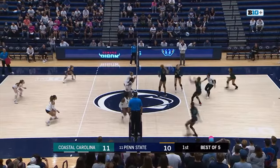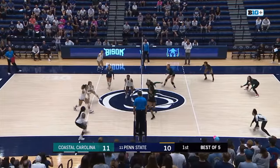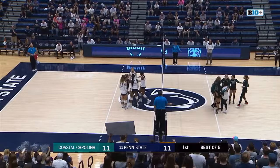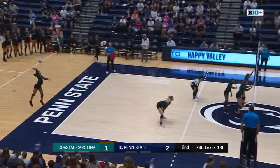Perugini digs it out. Petrenko sets it up for Perez Rosas. Just knocked over softly. Bilanovic then will pass it far side. Weatherington hammers that one straight down into the middle of that zone for the Chanticleers. They're down 2-1 here in this first set.